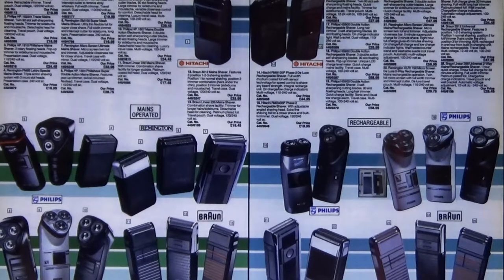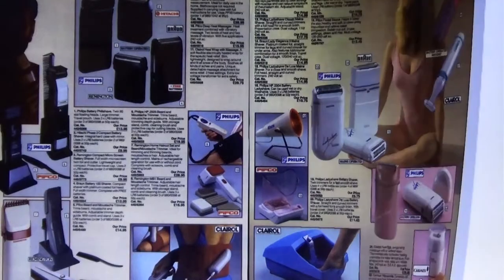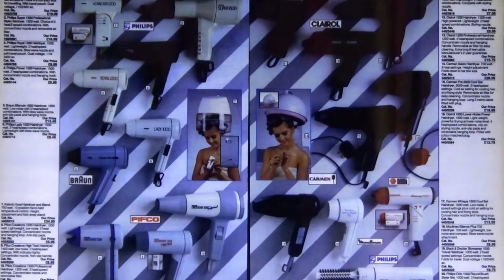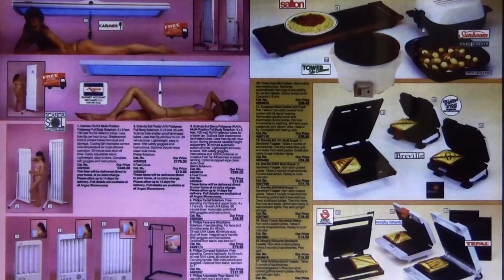Remington micro screen shavers and Philips shavers. There's also pedicure lady shaves there for men, and a Claire old foot spa down here. A range of hair dryers, curling tongs and stuff. Here we have sandwich toasters, which are still out today.